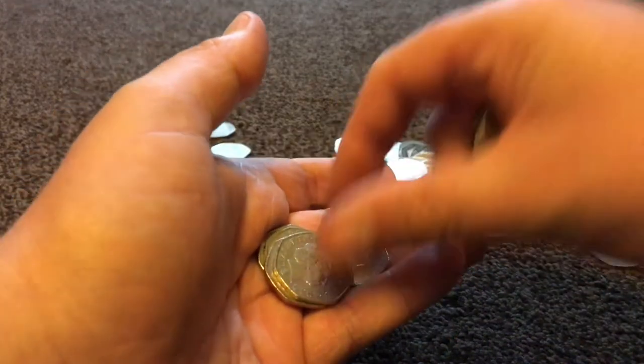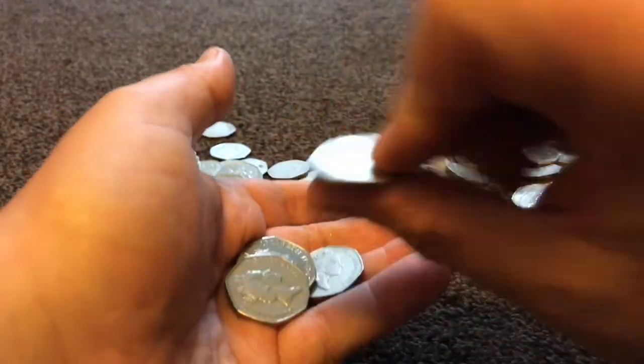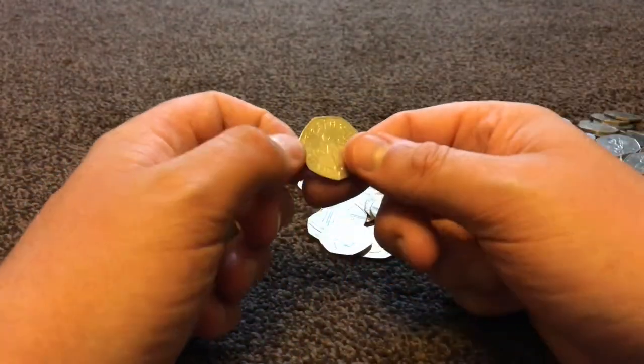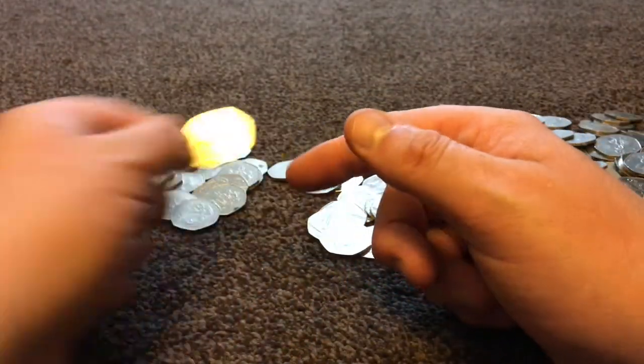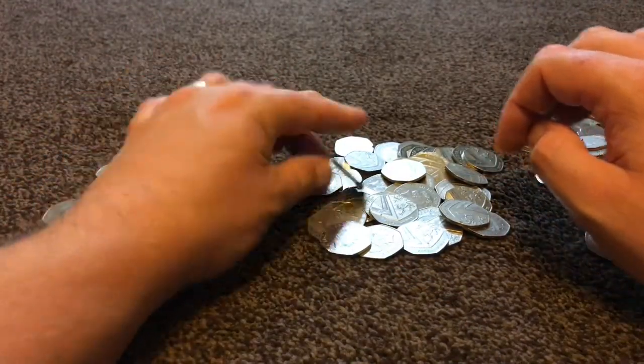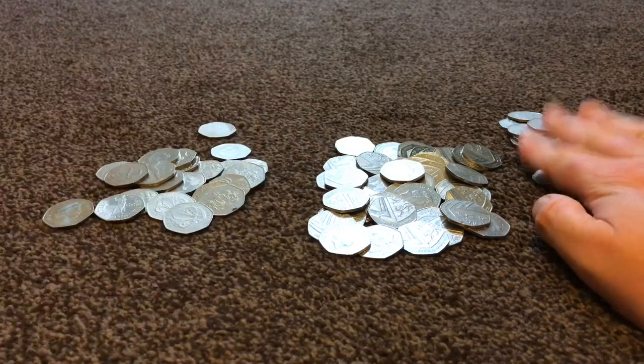Britannia, Shield, Britannia. Nice and shiny, obviously Battle of Hastings, very nice, last year's. And a Britannia. A bit blurry here, with lines again, sorry. Next pack.